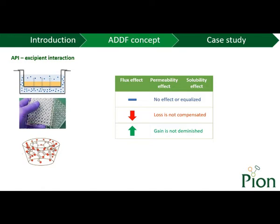The second case is when the flux is higher without the excipient. In this case, the solubility loss is not compensated by the permeability, or the permeability loss is not compensated by solubility gain. The third case is when the flux is higher in the presence of the excipient. Consequently, the solubility or permeability gain is not, or not completely, diminished by the decrease of the other parameter. The generated data can be used to select the initial excipient to be used in the formulation, or later on, as changes are required, the impact can be better predicted, minimized, or compensated for.